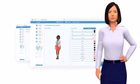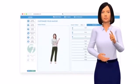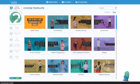Or even bring your own videos from other apps and spice them up with our 3D animated avatars, because you can put them as the background video and the avatars can be placed on top of that.